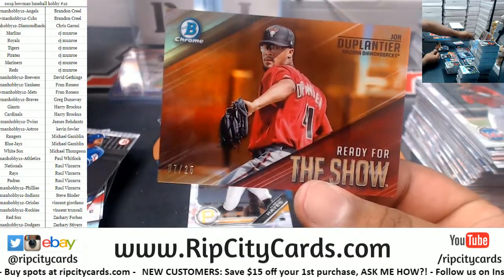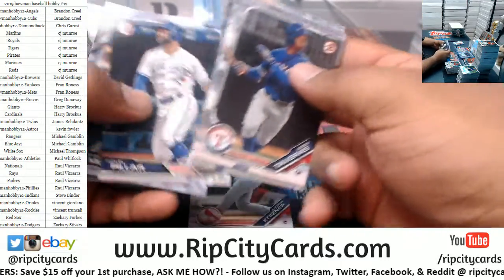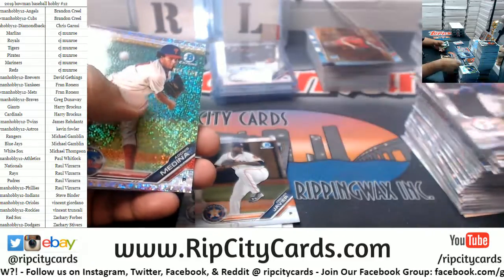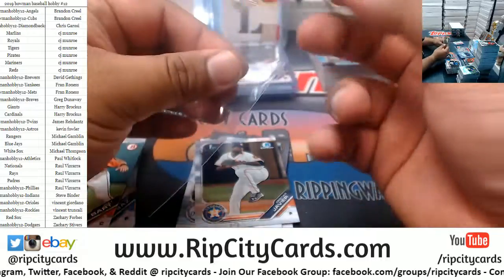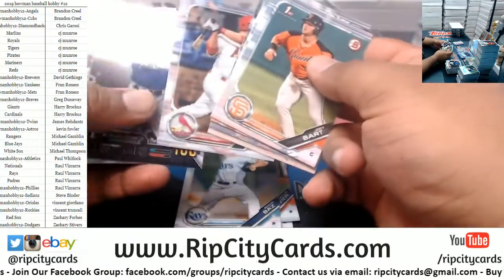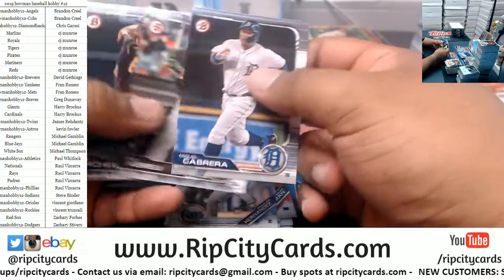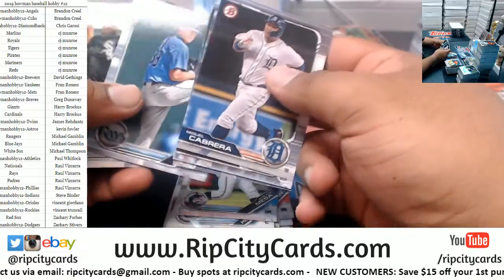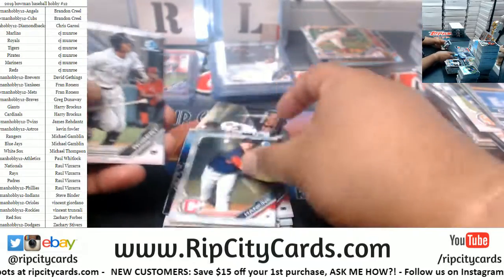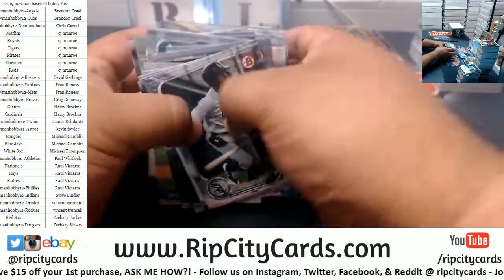Got an orange here for John Duplantier of the D-backs. Adonis Medina, $2.99 Phillies. Man, that new Mortal Kombat game looks pretty good. Three left. So make them count, baby.